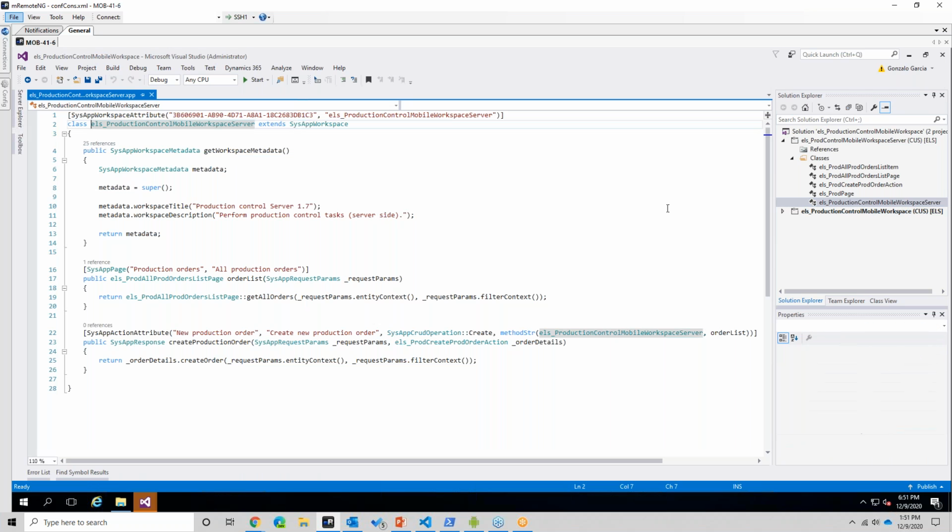Again, it all starts with a class, a custom class extending SysApp workspace. And again, this class needs to be linked to the workspace through the GUID of the workspace. And here, again, I'm retrieving the workspace metadata object or overriding its behavior, and I'm just adding a few extra things on my own. And if you look here, you will notice two things.